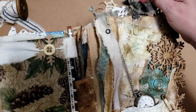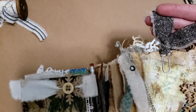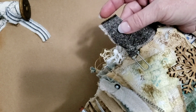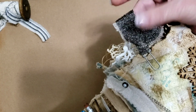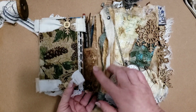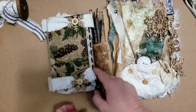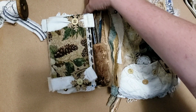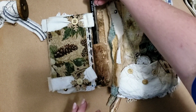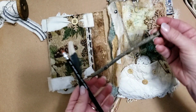This is a paper clip, and to me that's a very wintry looking fabric attached to that paper clip. And then over here I've done the pencil pouch. Inside of the pencil pouch I did put a pencil, but I also stuck just some things that someone at some point may have found in their yard.